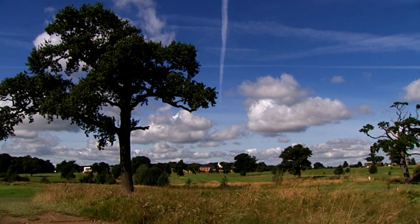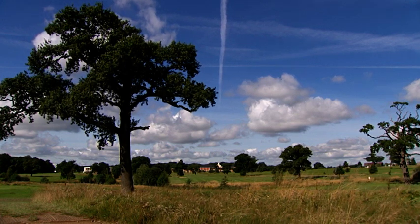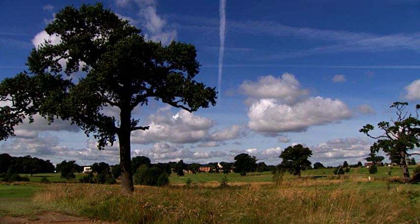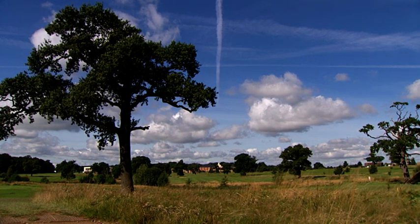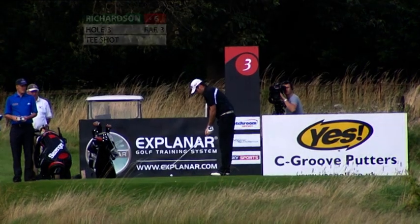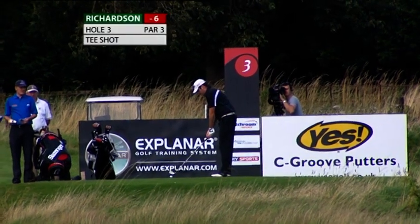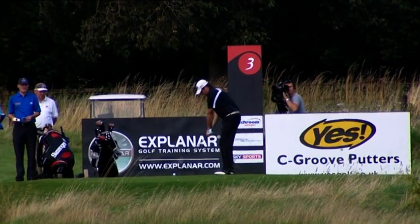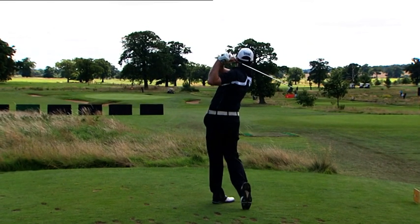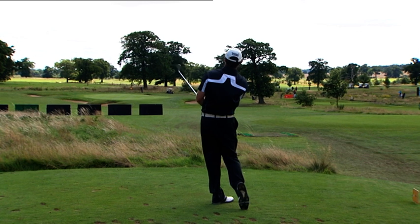Welcome back to the Whittlebury Park Classic. George Woolgar still leading the way, but a number of players are making the most of fine conditions and starting to make a move. Let's go to the 3rd with the leaders. Peter Richardson, 1 back at 6 under par. By the way, this is a hole where Graham Gordon has just dropped a shot, so he's slipped back to 5 under.